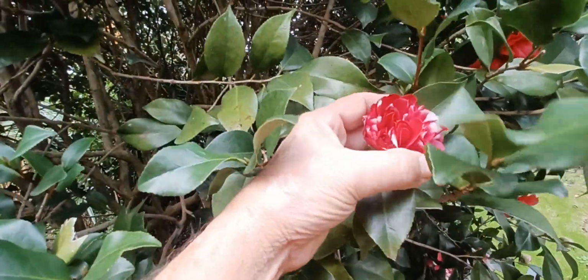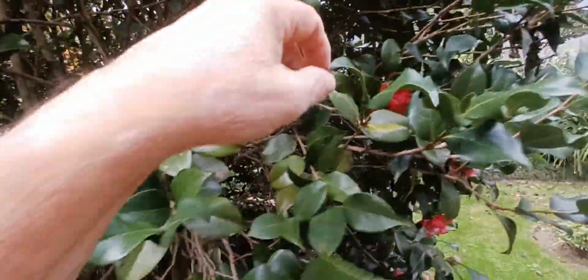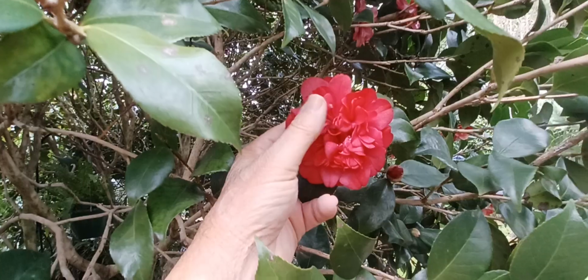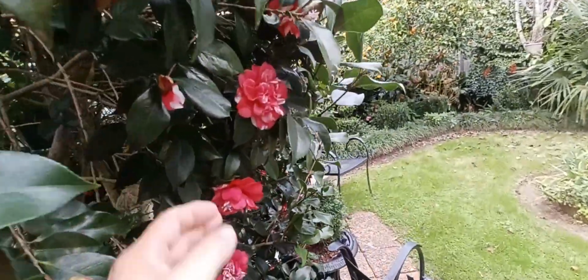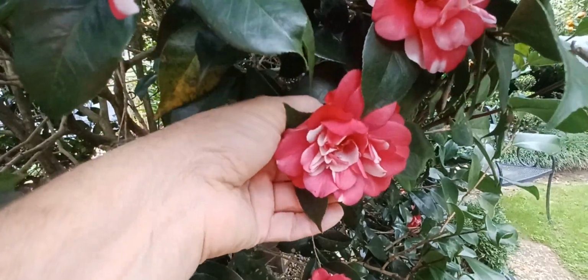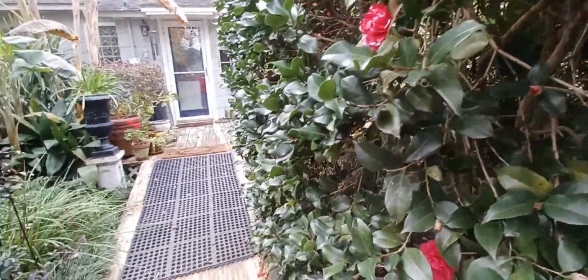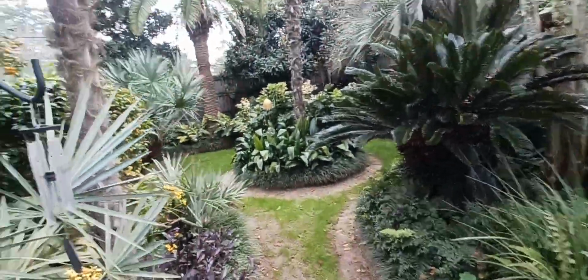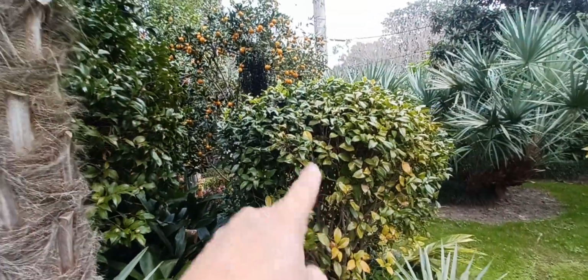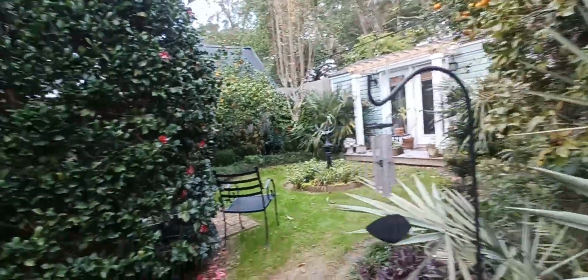Here's a close-up of all of the little tips on that particular camellia. It has a whole bunch of them. But look at the variation. Here's one with no white. These I bought because they're predominantly red with a little bit of white. The peppermint stick are not blooming yet. It's this one and the one on the other side. They're predominantly white with little speckles of red.